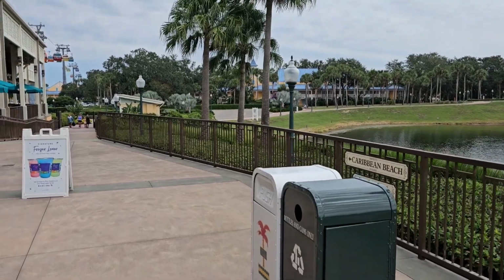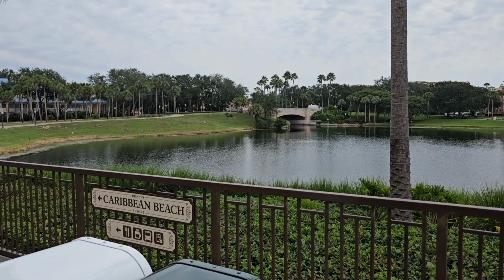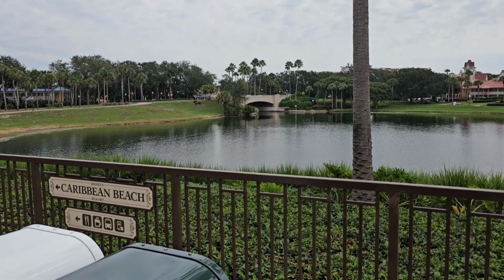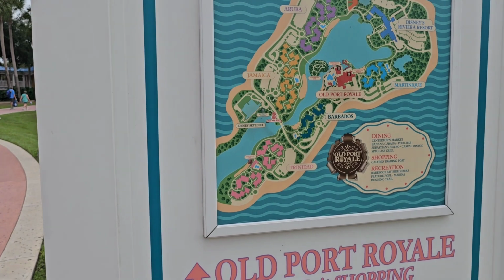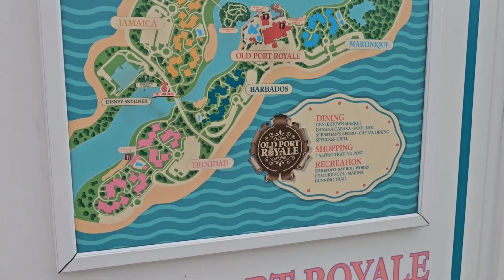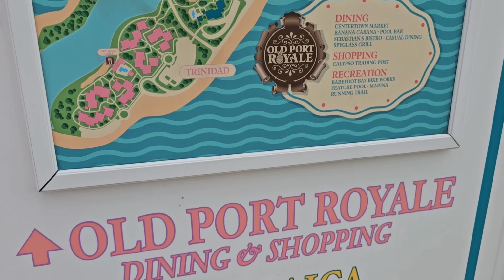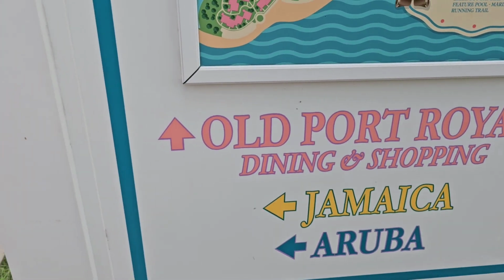The rooms are themed out pretty well from what I understand. Now the guy told me it's a little bit of a walk to the restaurant area, but I'm feeling pretty good. Let's go. Okay, so as we come up on the path here, the guy told me to just follow this path around. He said it's about a 10-minute walk. Old Port Royale here is like their shopping area and dining area. And as we continue up the path, that will take us there.